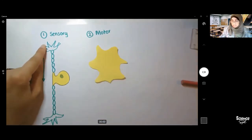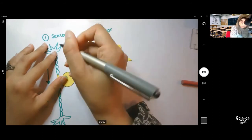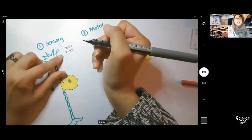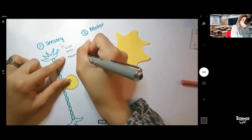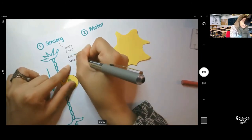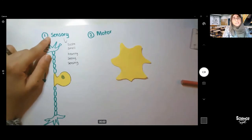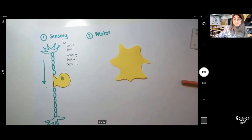So with the sensory, this is responsible for your 5 senses. Sensory neurons are responsible for things like taste, smell. And remember, with taste and smell, we said it was chemical input. Then we have hearing. Hearing is not chemical, those are just air vibrations. Seeing is not chemical, it is light entering your eyes. And then touch, you're literally touching something, right? So these sensory neurons are responsible for signals to go to your brain from those 5 senses.